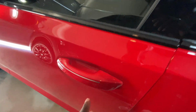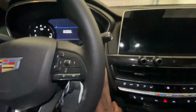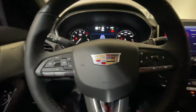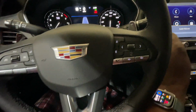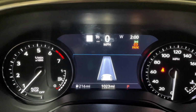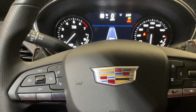It's the little subtle things. Like you see the little Cadillac right there from when I want to lock it or not. All right, so. Crack the windows a little bit. So I am at 1,023 miles. And this has been just a fantastic 1,023 miles, by the way.